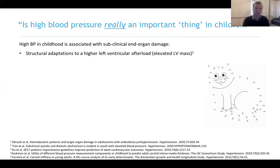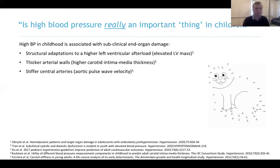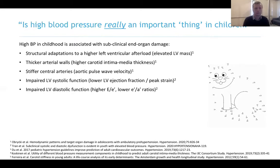Subclinical end organ damage. Children with high blood pressure have adaptations of their heart, or left ventricle, to the increased load experienced by that high blood pressure, which we see as an elevated left ventricular mass. The muscle is working harder. Also, the artery walls are thicker and the central arteries are stiffer.